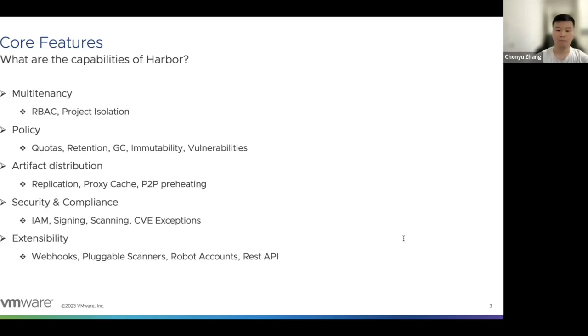Harbor also provides artifact signing and scanning with CVE exceptions to guarantee security and compliance. In terms of external scalability, Harbor supports configuring webhook notifications by project, sending notifications to the consumer when events occur in Harbor. The pluggable scanner realizes the freedom of choosing scanners, and scanners from different vendors can be connected to Harbor at the same time. In addition, in CI and CD scenarios, the robot account can interact with Harbor more conveniently and effectively, and also ensure security. At the same time, all functions of Harbor provide a REST API externally to facilitate user calls.